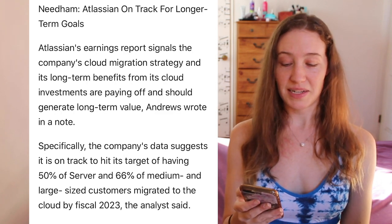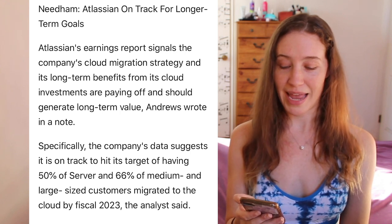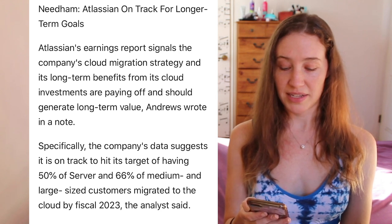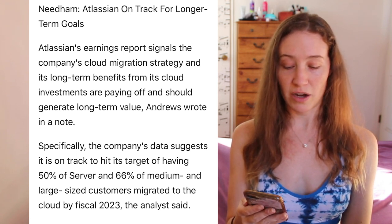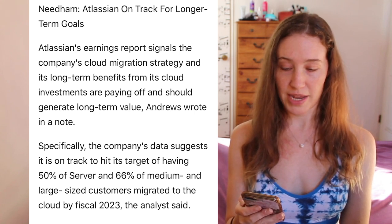This signals the company's cloud migration strategy and its long-term benefits from its cloud investments are paying off and should generate long-term value. Specifically, the company's data shows it is on track to hit its target of having 50% of server and 66% of medium and large size customers migrated to the cloud by fiscal 2023. So they're going to the cloud, which is a more profitable business model. That's really good if you're going from a product company to more of a service-based company.